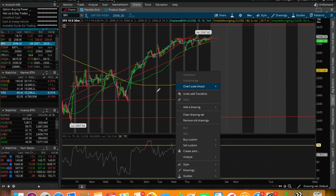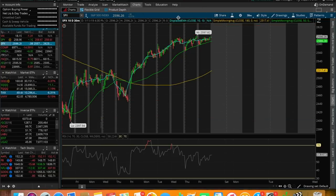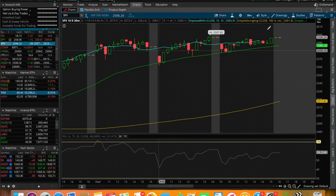I'm going to remove all of these drawings because this is giving me a headache just looking at all these red lines. It's very sloppy right now, but let me just quickly do this for you all. So what I was talking about in terms of the same pattern is, take a look at this, guys.